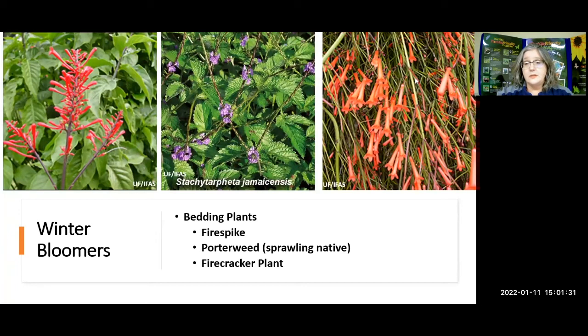Provides a nice, weepy looking kind of shrub and attracts those long-tongued beetles, long-tongued bees, and hummingbirds. I skipped over the porterweed. Porterweed is one of those plants that plant people have a controversy about.